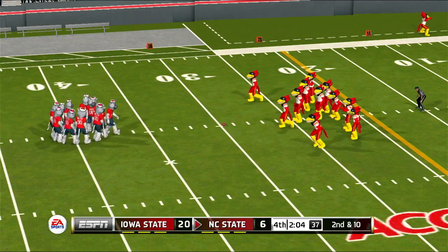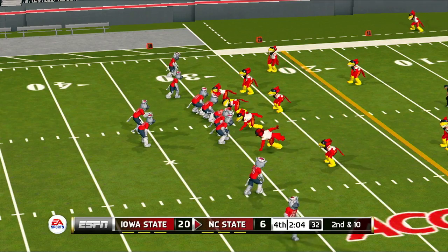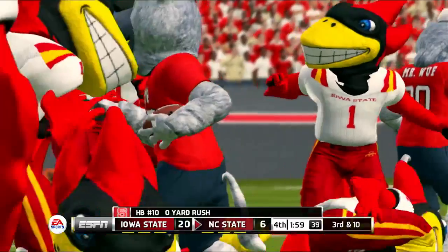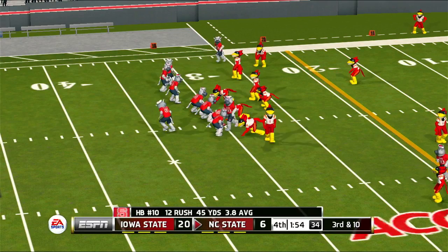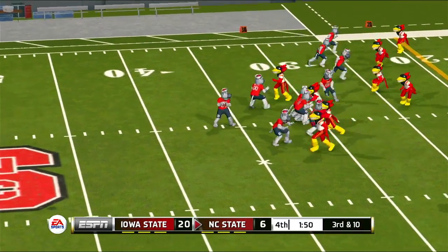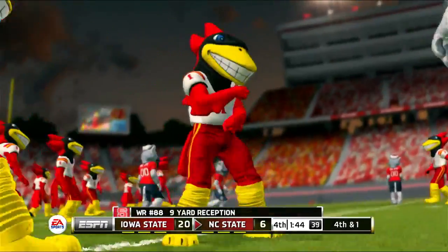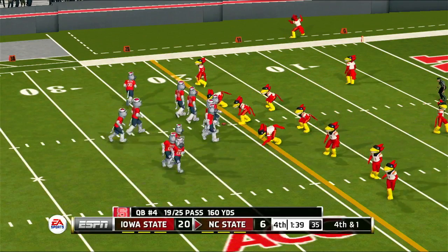This is the 10th play of this drive. Run inside, stop quickly. No gain on the play. That brings us 3rd and 10. They'll line up with five wide receivers. He's got it with room to run, and he's taken down at the 21-yard line. It's 4th down, and the offense is getting set to go for it.